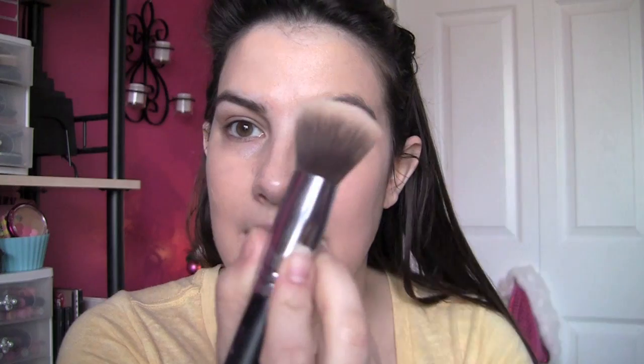I love the different Sigma synthetic brushes like this to blend out foundation. Today I'm using the angled Top Kabuki F84. This is the one I've liked using a lot for foundation. It's not with the sharp cut edge, it's got more of a tapered cut, which I think makes it very easy to work in circular motions with this as well as just applying like this.